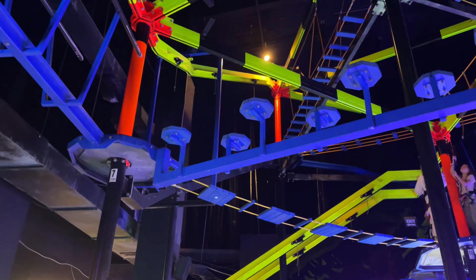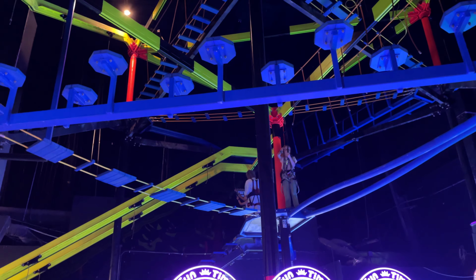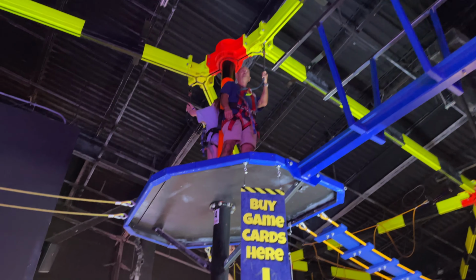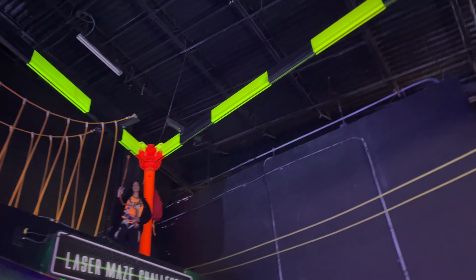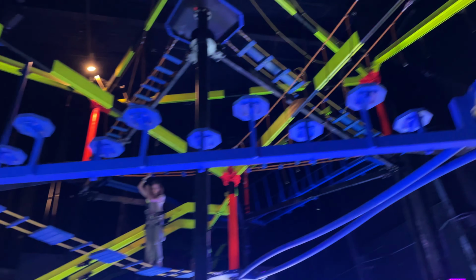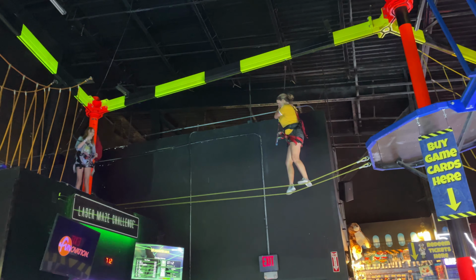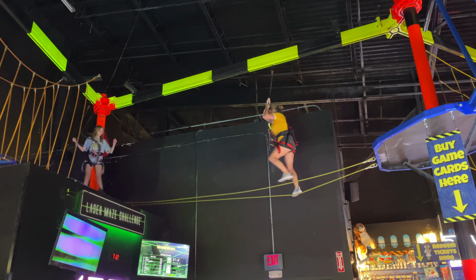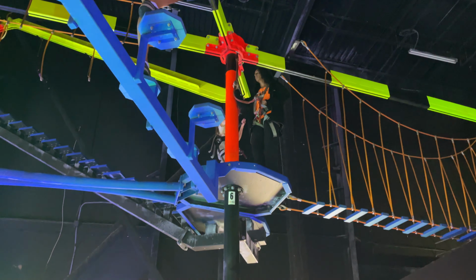This is the top level, and it's got this thing, the rope course. Yeah, it kind of goes all over the top here. Wow. Yep.